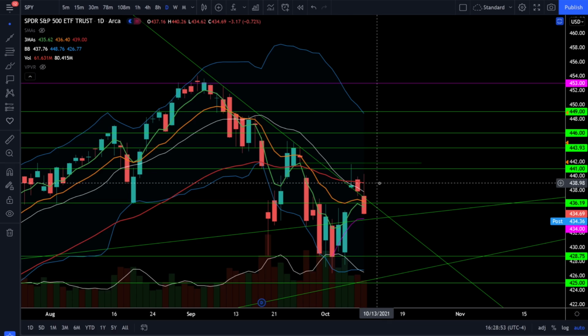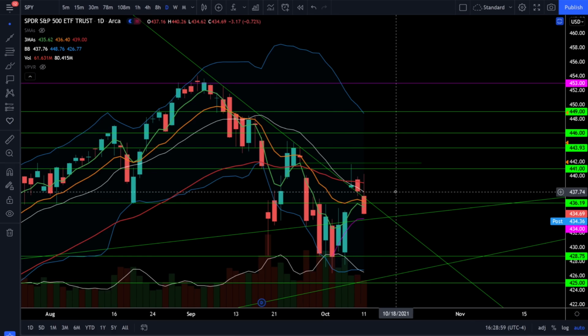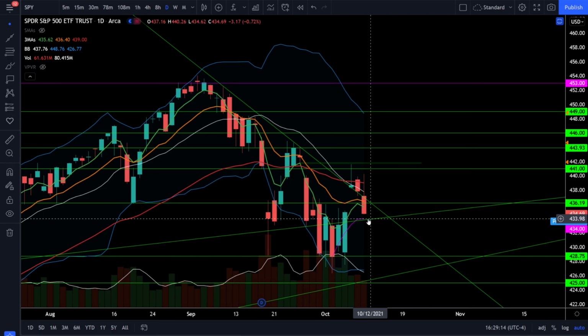So we're back below the resistance trend line and we do have the bear trend, and by far the most critical resistance level is right around 439. And that resistance is coming from the 50 EMA. All of these moving averages are negatively sloping, so on the daily chart, you can definitely see a lot of downward momentum. So looking at the daily chart, the critical support level to watch is going to be 434.